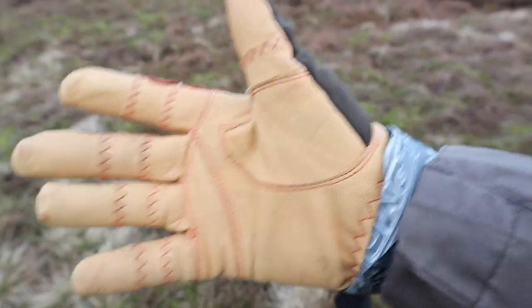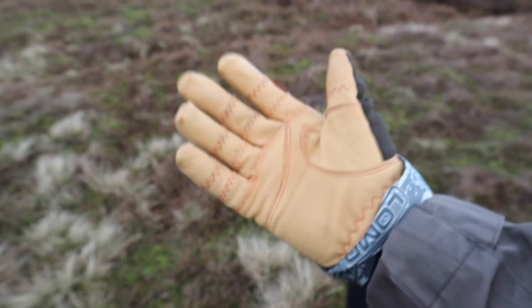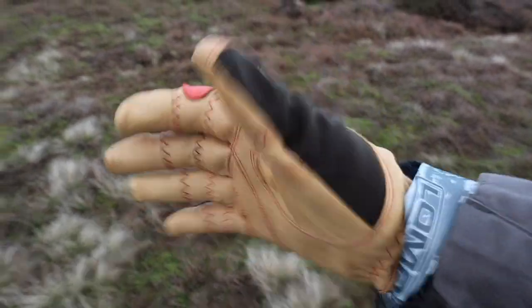They've been brilliant. Just stop the wind dead. Really loads of articulation in them. And they're really well made. They smell really good as well, if you're into that kind of thing. But cracking pair of gloves.